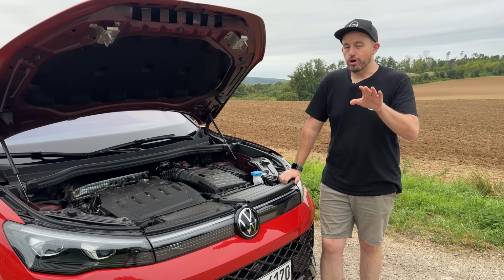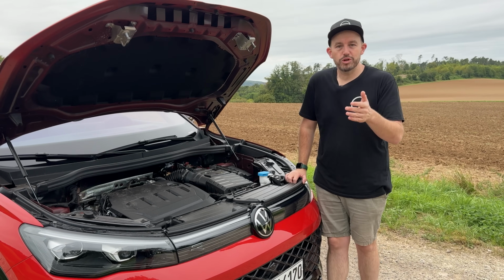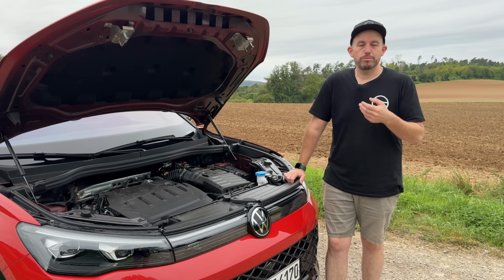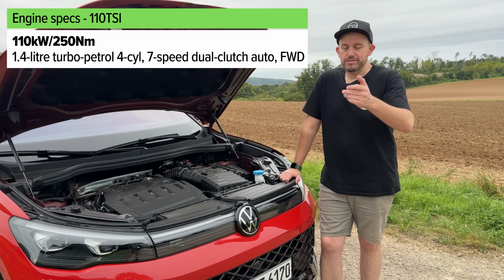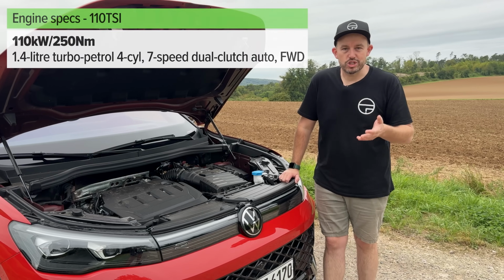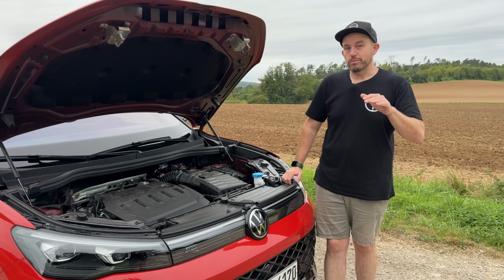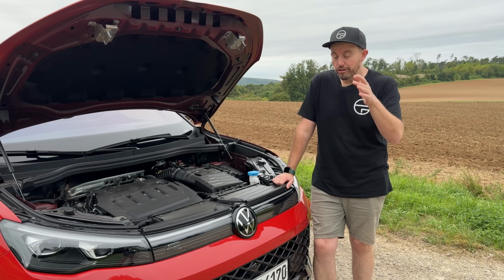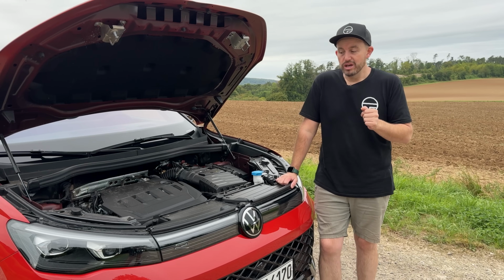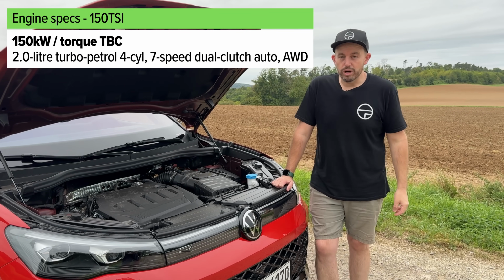There's going to be a few different options in terms of powertrains when the Tiguan launches in Australia. So the entry-level version will be a 1.4 litre turbo petrol with 110 kilowatts and 250 newton meters of torque. It'll have a 7-speed dual clutch automatic or DSG, and it'll be front-wheel drive. Above it, in the mid-spec model, will be a more powerful 2 litre turbo petrol engine, 150 kilowatts from that one, so a pretty grunty thing. 7-speed DSG and all-wheel drive as well for the mid-spec model.